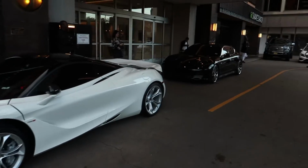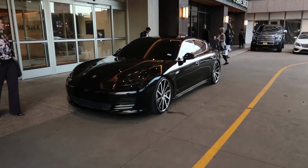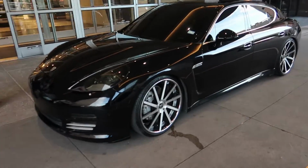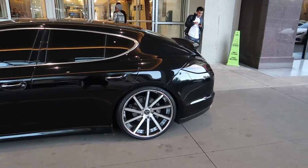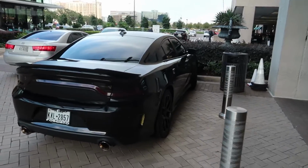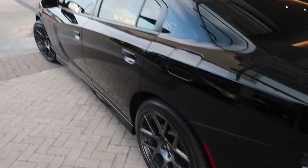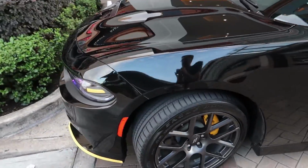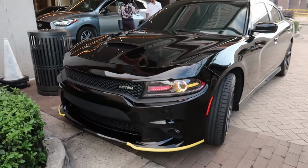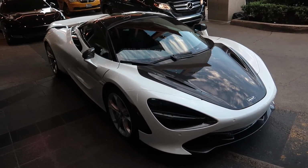And we got the slammed Panamera on some funky rims as well with the tinted out headlights. I don't know the rims, but it's slammed to the ground, baby. And then we got the Forgiato Charger with little yellow bits. So smooth, baby. Big yellow brakes and the color changing lights.